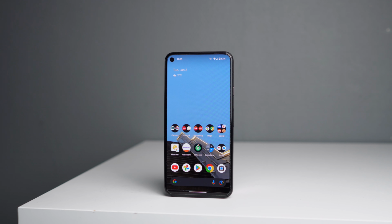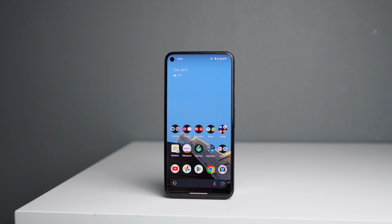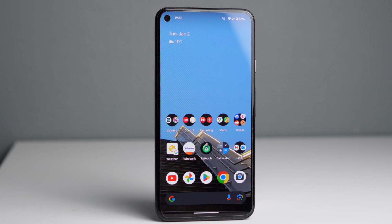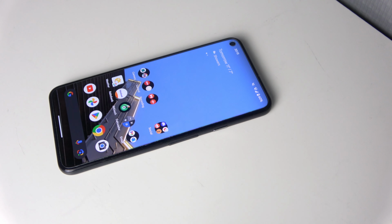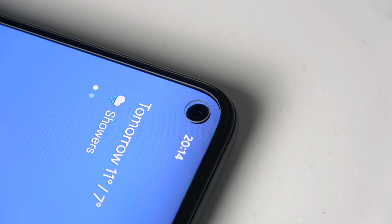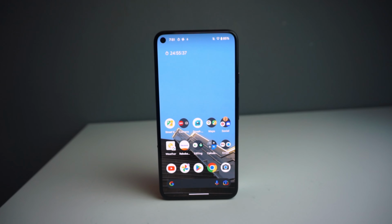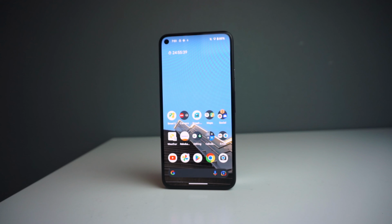The design of the Google Pixel 5 is really nice in my opinion, especially from the front. It has thin symmetrical bezels, which you don't see on Android phones that often. And it also has a small camera cutout in the top left. It's a nice and clean look in my opinion, but it's also nothing special. But that doesn't mean that it's bad.